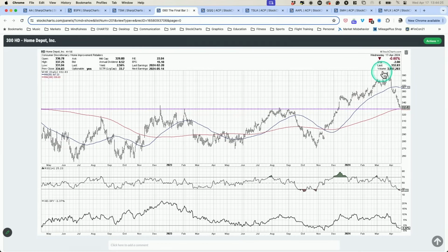You can see that it's pulled back quite a bit from almost $400 a share to now almost $330 in about a month's time. 330 is pretty key because it's the 200-day moving average. It's also the previous resistance. In July and August of last year, we found resistance around 330, which is why that breakout above that level in December of last year was so meaningful. Now we've traded right back to that point, and I would say 330 is key. If Home Depot can hold 330, that's a pretty constructive chart. If not, I'd be concerned.